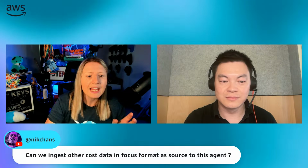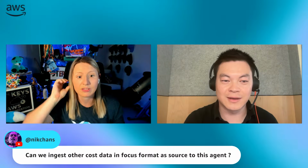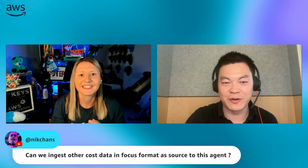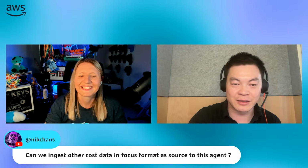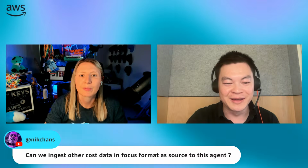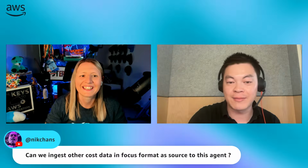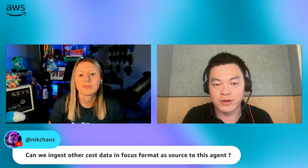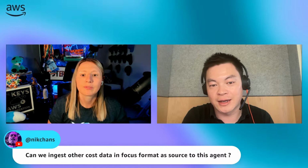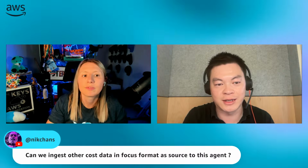Can we ingest other cost data in FOCUS format into this agent? I love that question because I used to be the FOCUS PM, and launched FOCUS 1.2 last year. Really proud of that, to see there are people asking for that need. Send us the feature request for that. We do have the same exact data in Cost Explorer, and you can ask questions about your cost and usage data in the same manner as FOCUS. They are all present in the same cost and usage data under the hood. Brilliant.